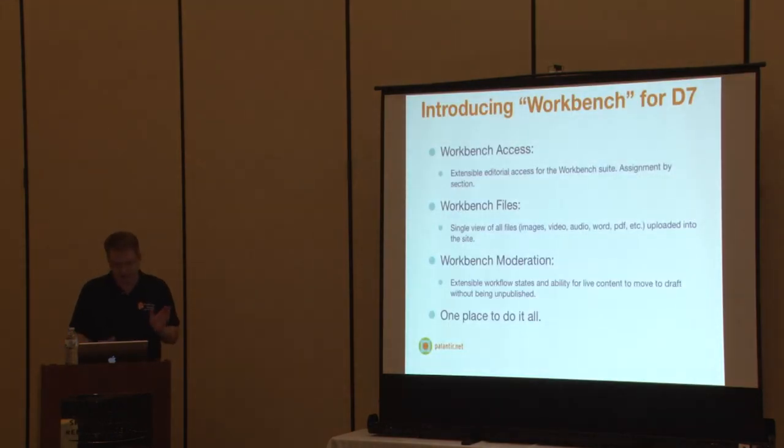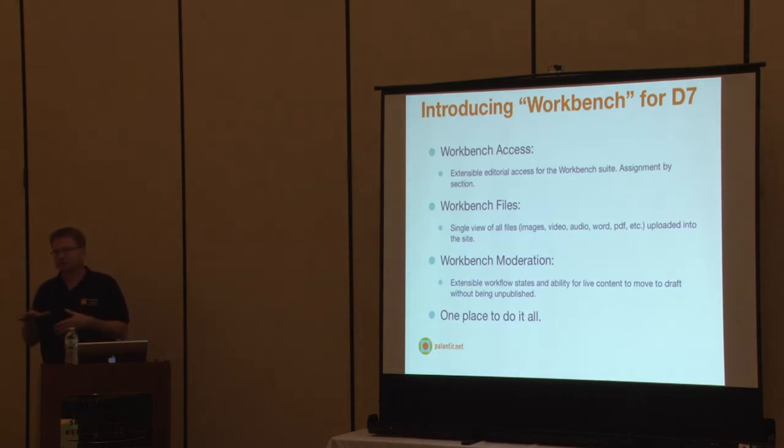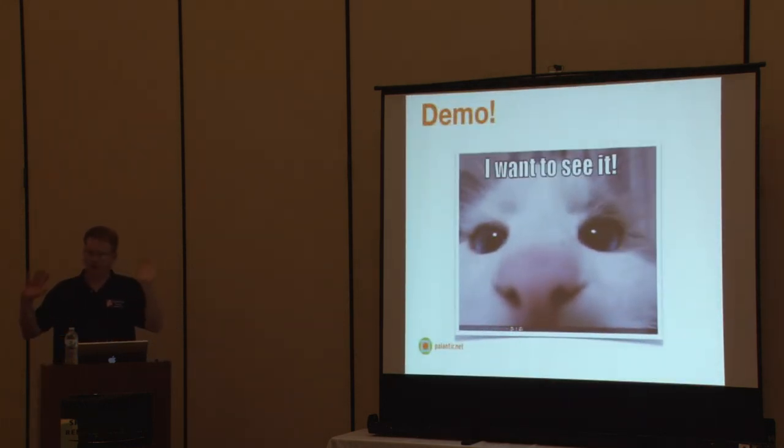So at the basics, there are three levels to what Workbench is about: access control, file management, and content, really revision moderation. These are at the core of what we're trying to do. And we want to provide a unified, seamless interface for making all this happen. That's the backstory.